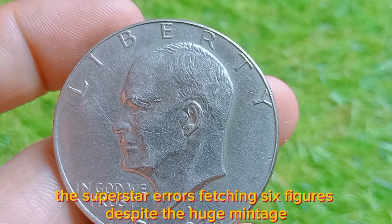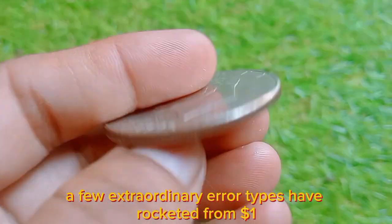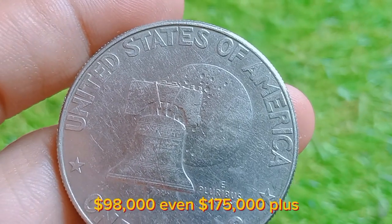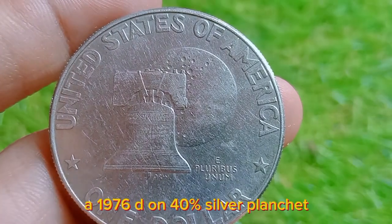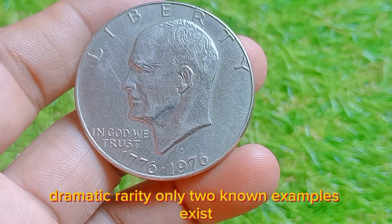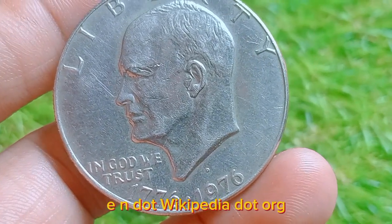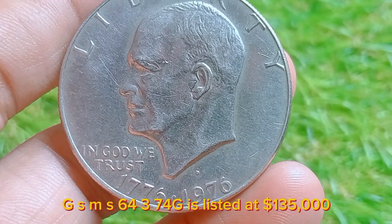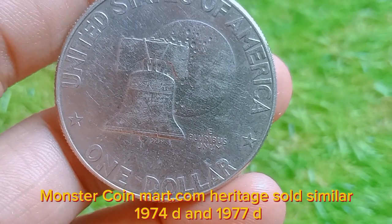The superstar errors fetching six figures. Despite the huge mintage, a few extraordinary error types have rocketed from $1 to astronomical values, $67,000, $98,000, even $175,000 plus. A: 1976 D on 40% silver planchet. Dramatic rarity, only two known examples exist, struck when silver blanks intended for S-mint proof dollars were used in Denver. One finest known coin, graded PCGS MS64, 374 g, is listed at $135,000.